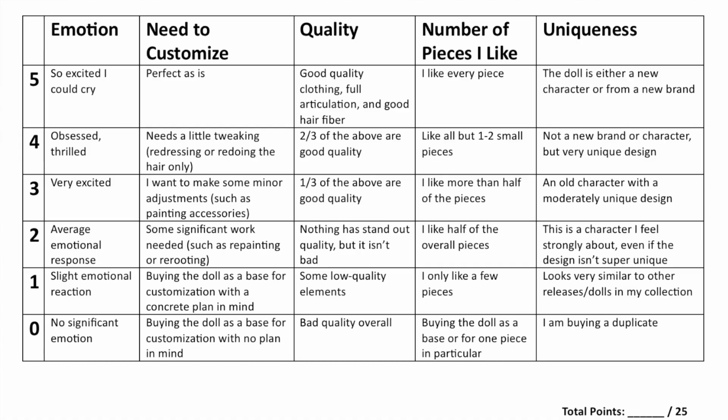This one I do understand is not something that everyone would want in their rubric, I guess you could say, just because not everyone wants to customize their dolls, but I do like to customize on occasion. And so I felt like this would be a good category just for me. So a score of 5 on this is that the doll is perfect as is. I'm buying it to open it up and immediately put on my shelf. I don't want to change anything about the doll.